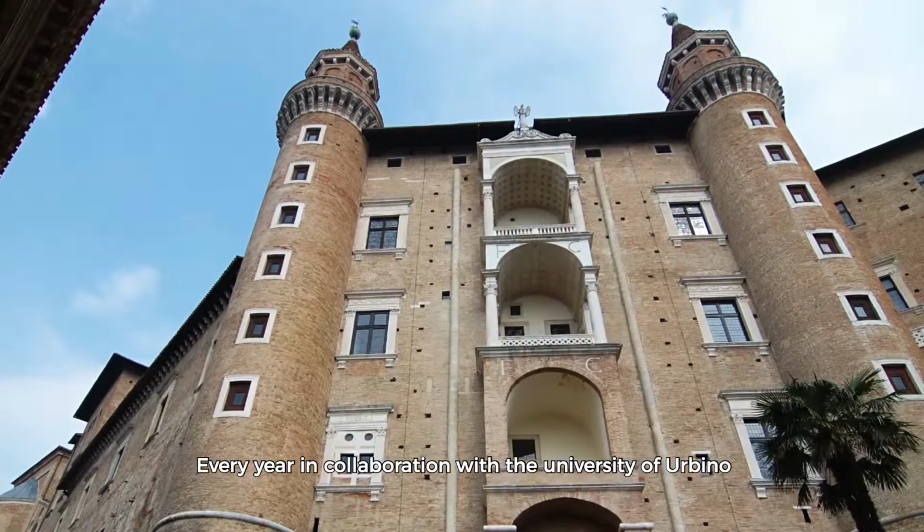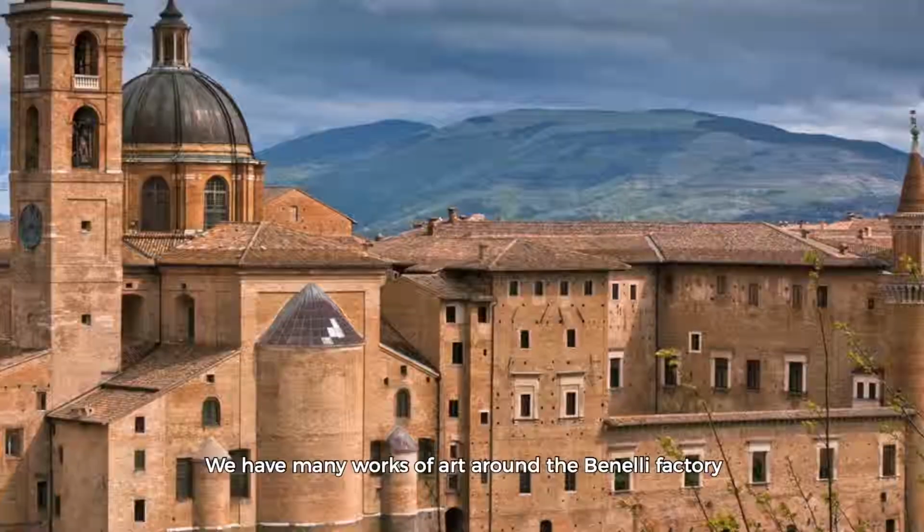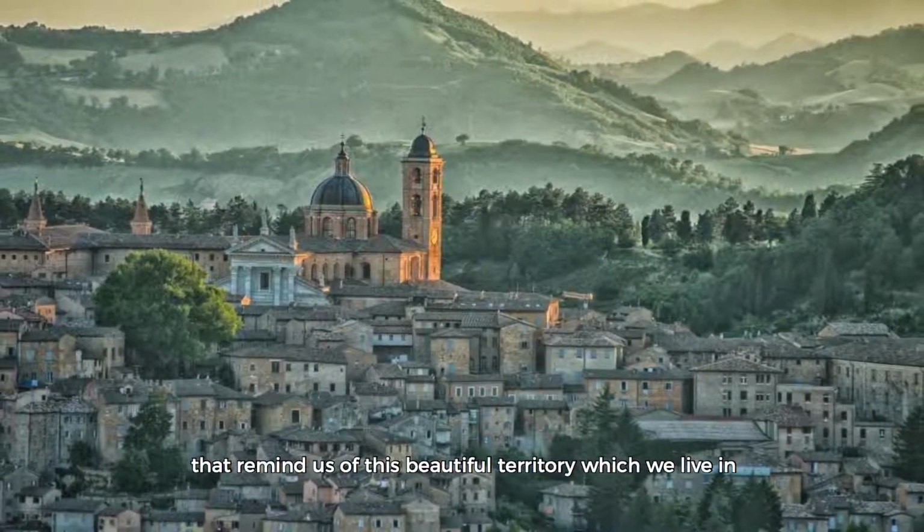Every year, in collaboration with the University of Urbino, we hold a contest for young emerging artists. We have many works of art around the Benelli factory that remind us of the beautiful territory which we live in. Montefeltro.